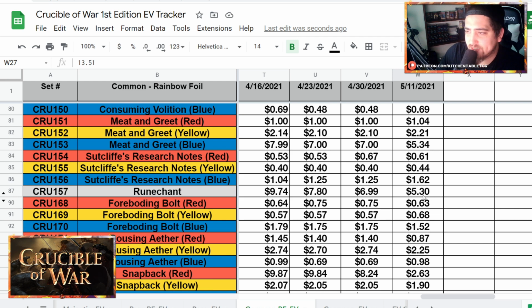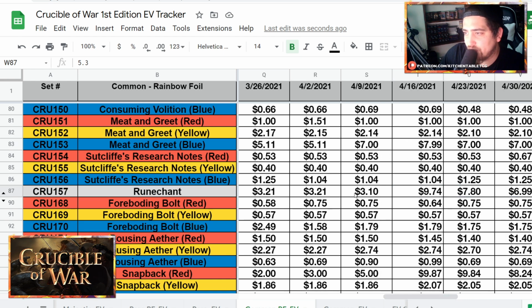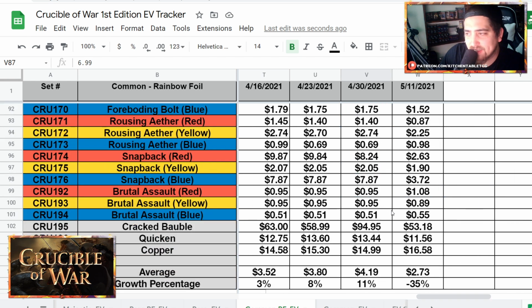I think Rune Chants, if you're looking for a full set of Rune Chant, $5 for a Rune Chant token. We haven't seen $5 Rune Chant tokens for over a month. They were $3 back then. They jumped up, and now they've been kind of slowly going down, I guess. But it seems like these are the times to pick up some of the stuff like Cracked Bauble.